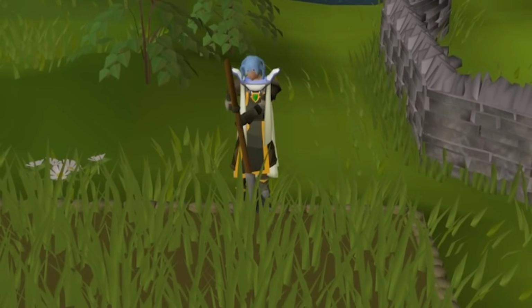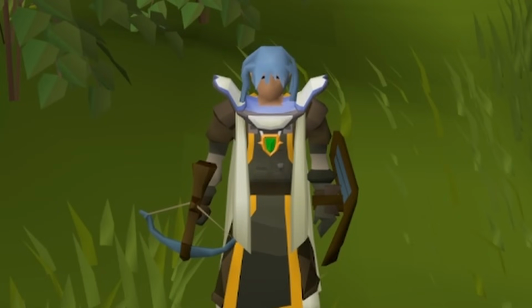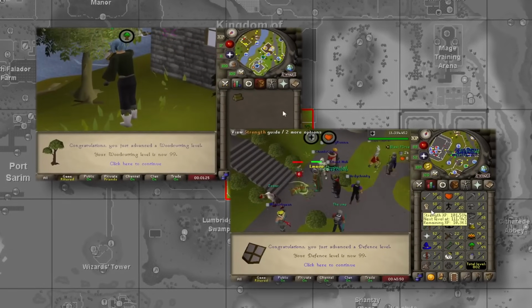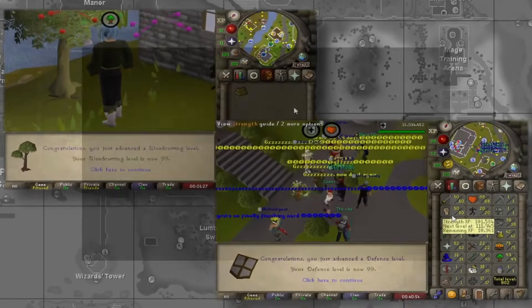Hey, I'm Happery. It's been a while, but welcome back to my Xtreme one chunk UIM series, where I try to unlock the entire RuneScape map by completing one chunk at a time, as an ultimate Ironman. I started my journey in Lumbridge, where I spent almost 2 years getting 99 woodcutting and defense to obtain both skill capes available in that chunk.